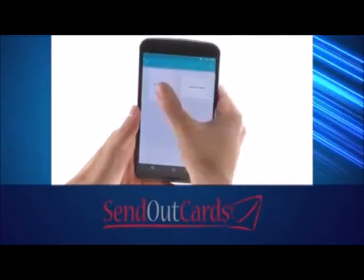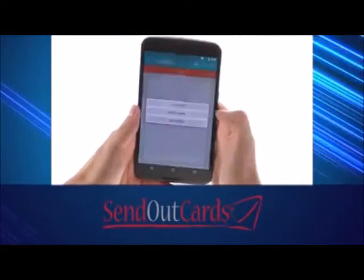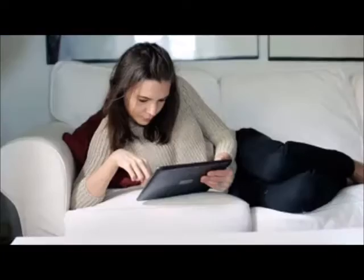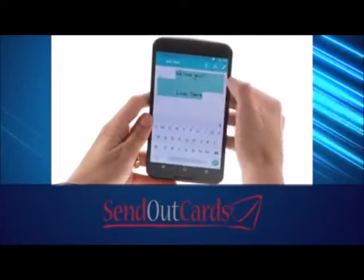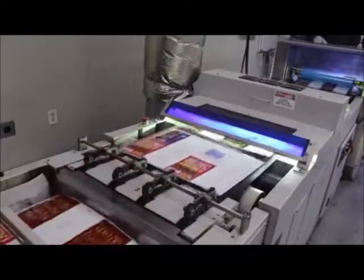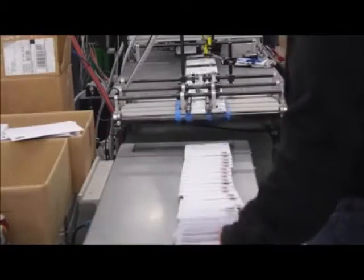Send Out Cards is doing the exact same thing in the greeting card and gifting industry. Today, from the comfort of your home, office, phone, or tablet, you can create a personal greeting card and press send. Send Out Cards will print it, stuff it, stamp it, and mail it.